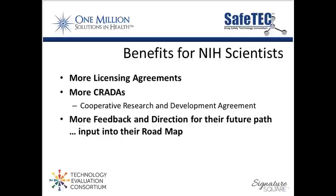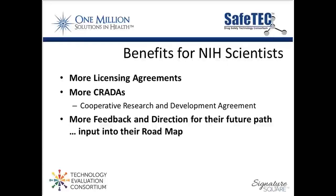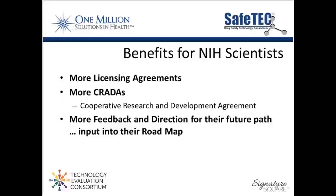For NIH scientists, and why this makes sense, is we have been looking to bring more collaborations together, more licensing agreements. So the number one goal is to have a licensing agreement come out of this presentation and have someone say, yes, I want to bring this to market, because this is fabulous science. Sometimes the NIH is also looking for creative or research and development agreements.